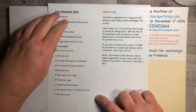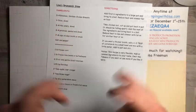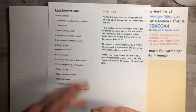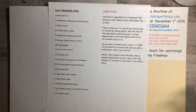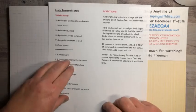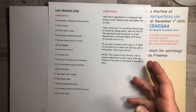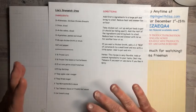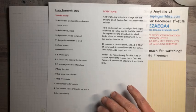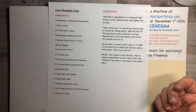And after you cook this first for an hour, you take the chicken out and pull it all off the bone. Well, if it's just boneless, skinless breast, you just cut it up. But it really just falls apart pretty much. But if you're using a whole chicken, just cut it up. Then you dump all this in here, bring it back to a boil, turn it down to low, put the lid on, and let it cook for about another hour or so, and then it's done. You just stir it every 20 minutes or so.